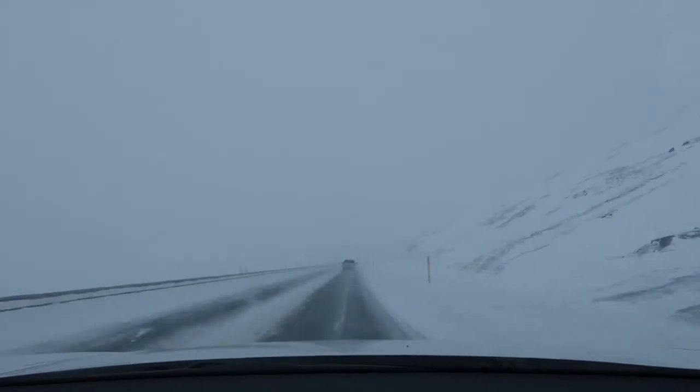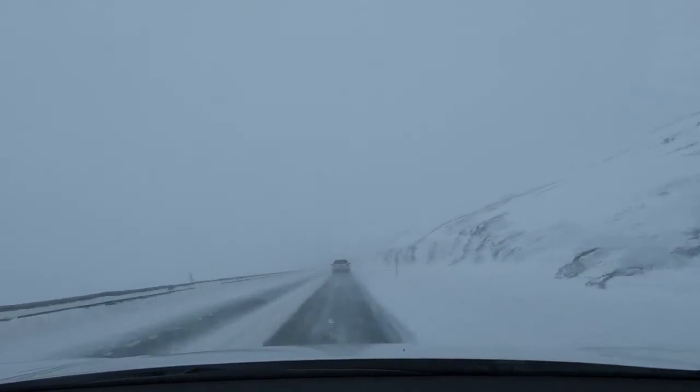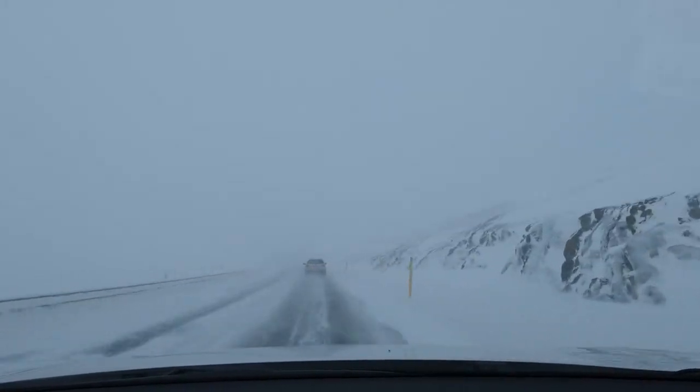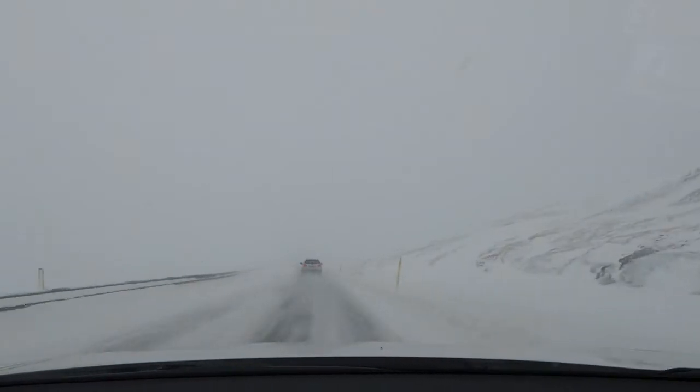As the fog came down and the wind came up, throwing all the snow into the air. For a lot of this drive, I basically just followed the rear lights of the car in front of me, because that's all I could really see.